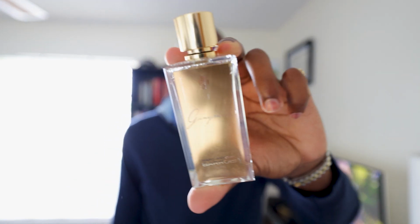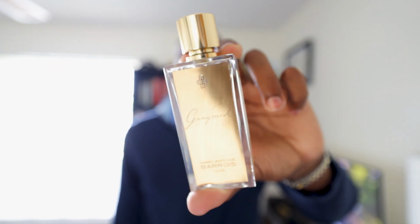All right, number 1 on my list, and it's my personal signature scent. We're talking about Ganymede by Marc-Antoine Barrois. Just a very sophisticated scent. It has mineral notes, very unique. And if you're looking for something that'll make you stand out and is very signature scent worthy, like I said, for me personally, this is my signature scent. I can wear it every day, literally, and I'll always stand out. Great performance, great sillage. I just can't get enough of it. It's a hit, really is.